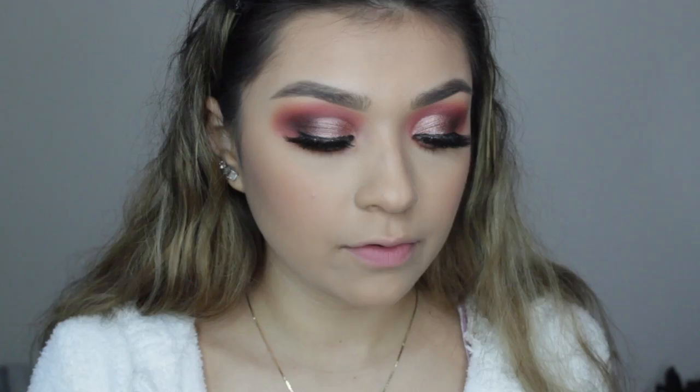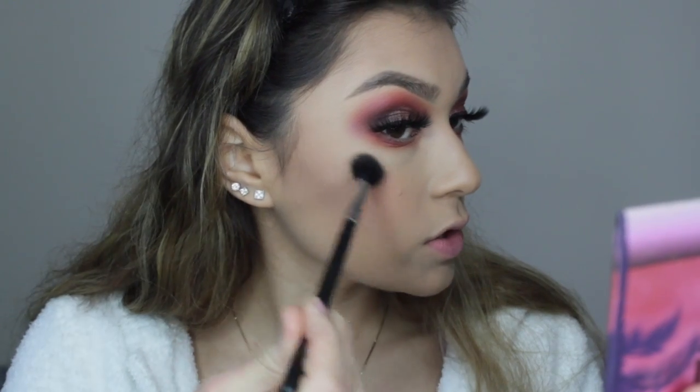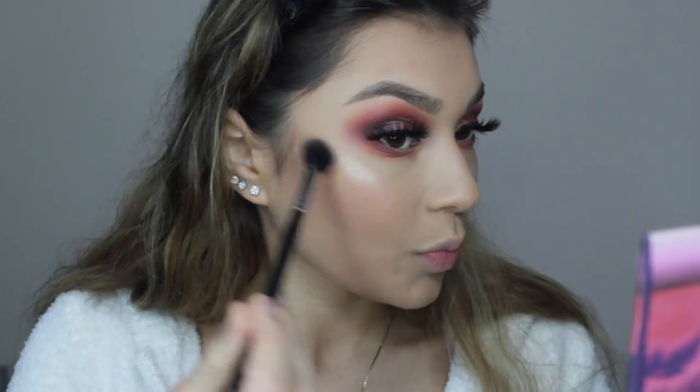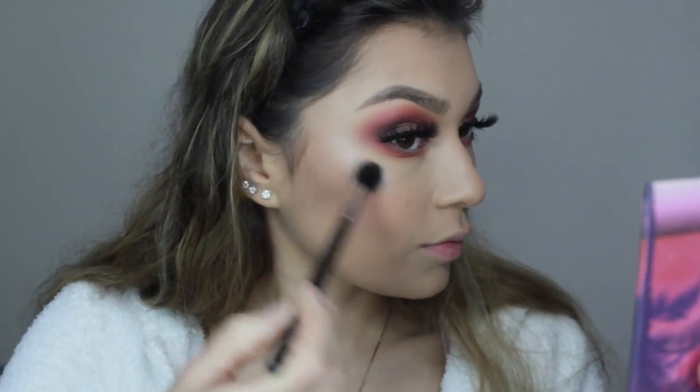Absolutely love this highlighter. If you guys don't have any of Kylie's highlighting products, the Ultra Glows I should say, they are bomb. I'm gonna take this on a Morphe M501 and we are just going to put it on. That is so bomb.